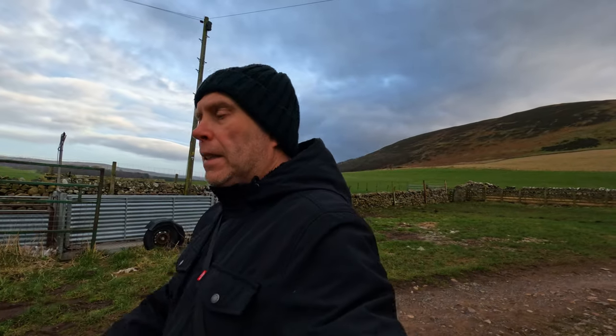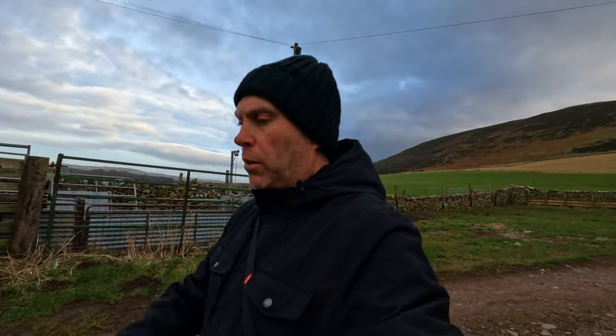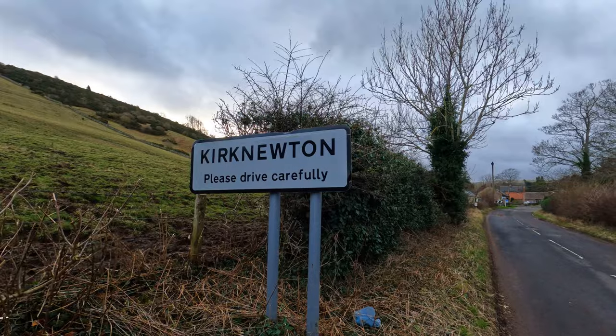There we are. That was quite steep coming down. I think it was harder coming down than going up because it was just a straight bank down. It was pretty tough going on the legs. My knees are a bit sore. My legs are tired. But we're nearly back to Kirknewton, just passing through a little farm here. And then we'll be on the main road and on my way back to the car.